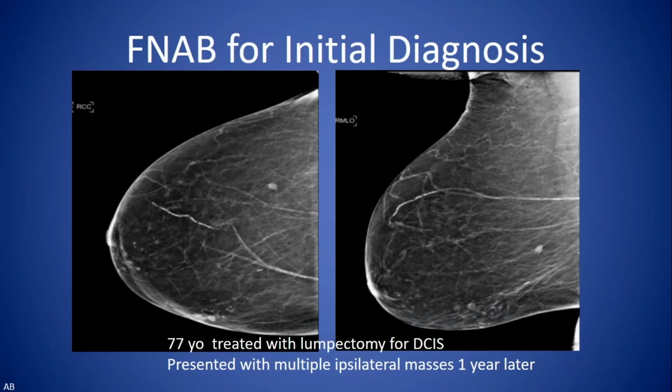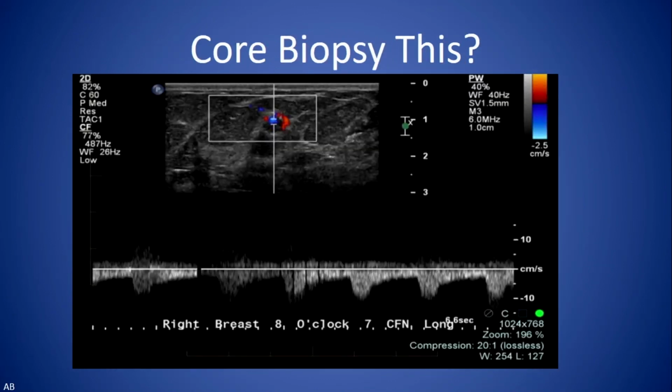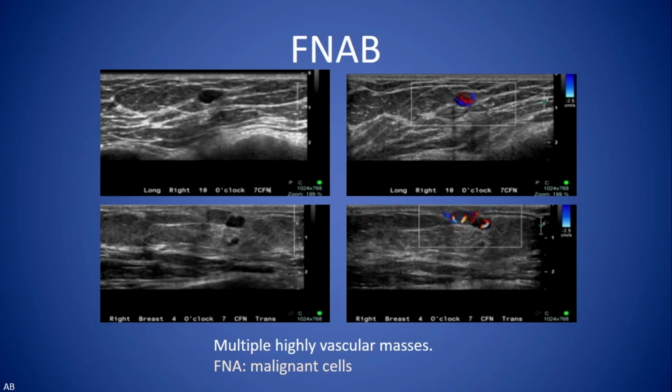This patient was a very fragile 77-year-old. She'd been diagnosed with DCIS the year before, treated with lumpectomy only, came back for a mammogram, and now she has multiple masses throughout this breast, and they all looked like this, with large vessels running through them. And you know, I just looked at this poor thing, and the last thing I wanted to do was give her a hematoma. And so this is one time when I decided to do a fine needle aspiration biopsy, because basically they just wanted to know if this was recurrence of her malignancy. Let's find that out, and we'll do a mastectomy if it is.